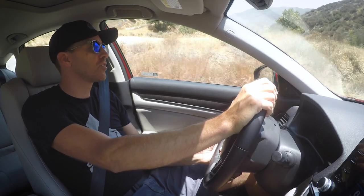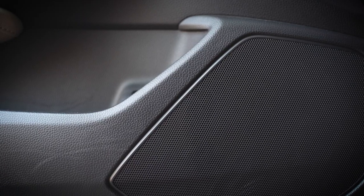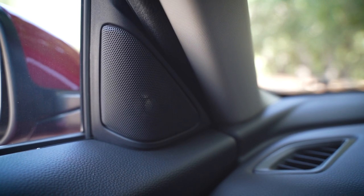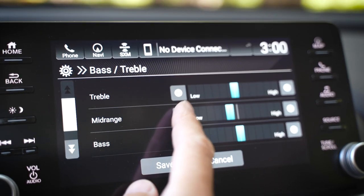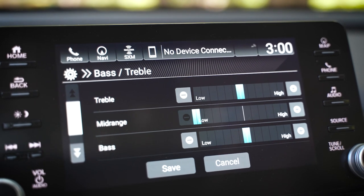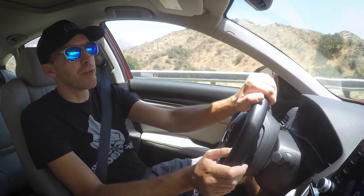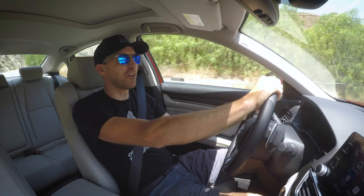Now, the EXL and the touring package give you this 450-watt, 10-speaker sound system. And depending on what kind of music you listen to, it could be either really good or not that great. If you listen to rock or metal, I wouldn't say this is a very good sound system. I just could not dial out enough of the mid-range. But if you listen to R&B or hip-hop or anything where you might want to crank up the bass, it's got a really good subwoofer, and for that type of music, it sounds awesome. But if you're a metalhead, you want to listen to some Pantera or Metallica or Deicide, don't get an Accord. I don't think this is a stereo system for you.